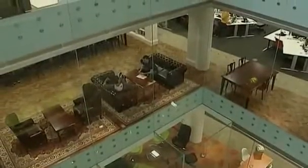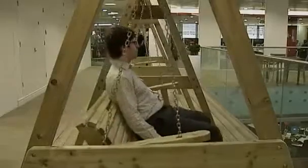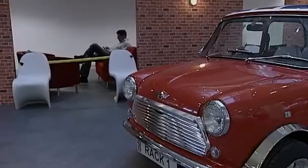Each floor has informal work areas, all with a different home theme. Stuart Jefferson was head designer. The garage is at the bottom as a sort of garage and driveway, which gave us a good excuse to get a real car into the space.